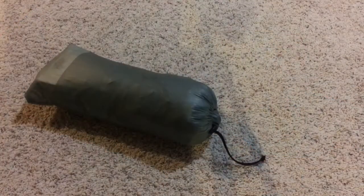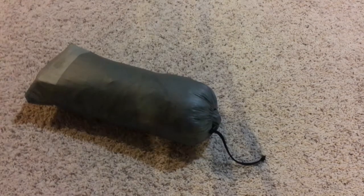Can't beat it. Alright, next up is my Tarptent StratoSpire 2, which this is, packed away in its stuff sack.